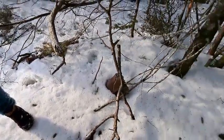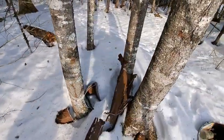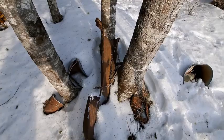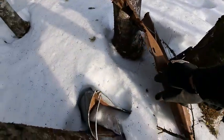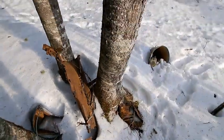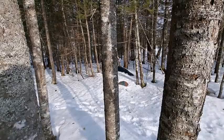This is all frozen and under snow. There's another galvanized bucket. But this metal is definitely old, because you can tell by how it's all deteriorated. And I think that tree might even have grown around it. So anyways, we'll get back here sometime in the future.